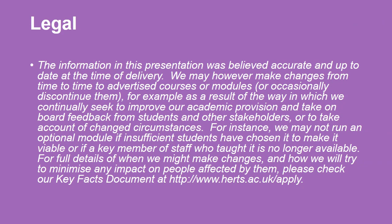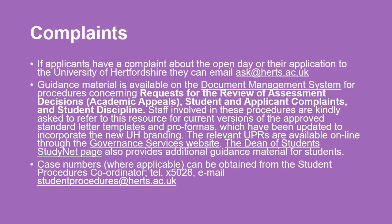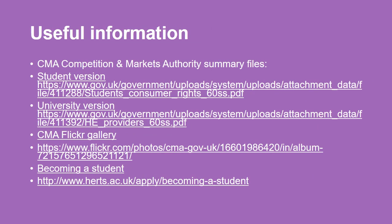Now you can see the legal part. You might want to take your time to read through it. If you have any complaints, you can voice them here. Here is other useful information for students.